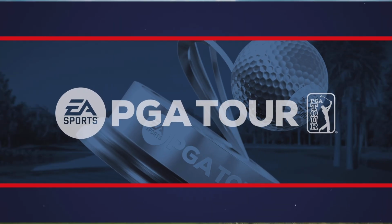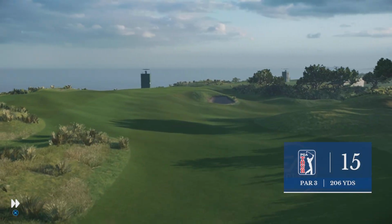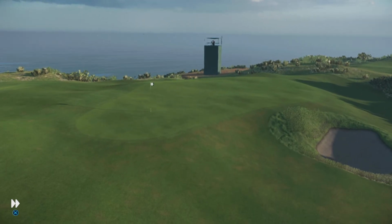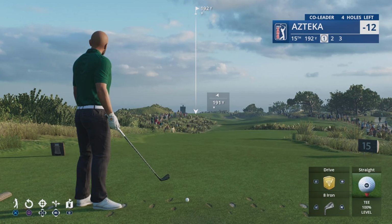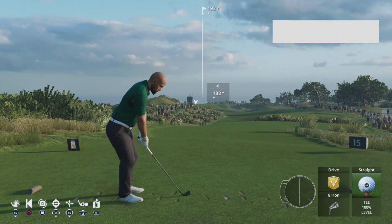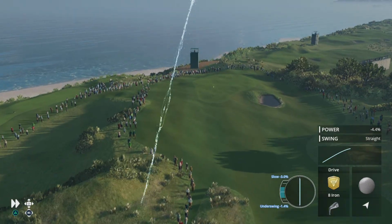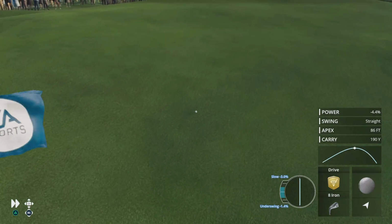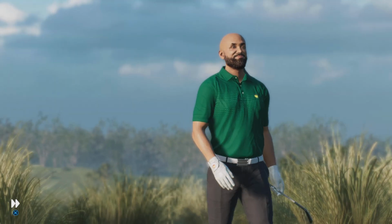Four holes to go as we come to the par 3 15th, measuring at 206 yards. Best to avoid the short right bunker, which is the deepest on the golf course. Putting one in the center of this plateaued green is not a bad play here. A very sensible play there, right in the middle of the green.